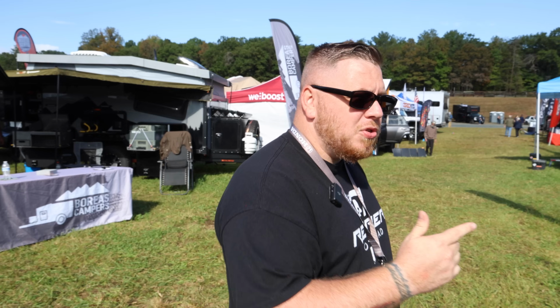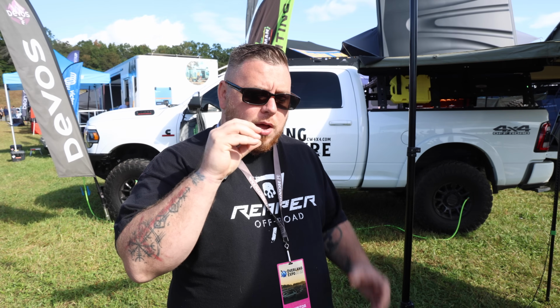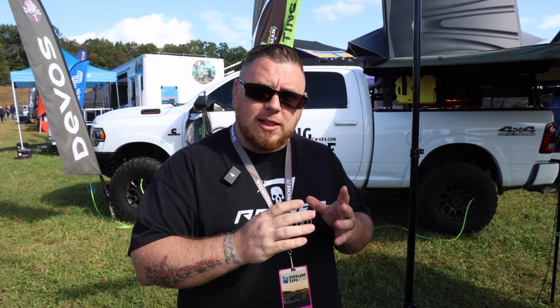Matt's asked me what I've liked the most about the expo this year, and it was really easy because so far I've only bought one thing, and it's this Devos outdoor light. I'm a little bit of a nerd when it comes to lighting at camp. I hate how pinpoint a lot of flashlights and headlamps are.